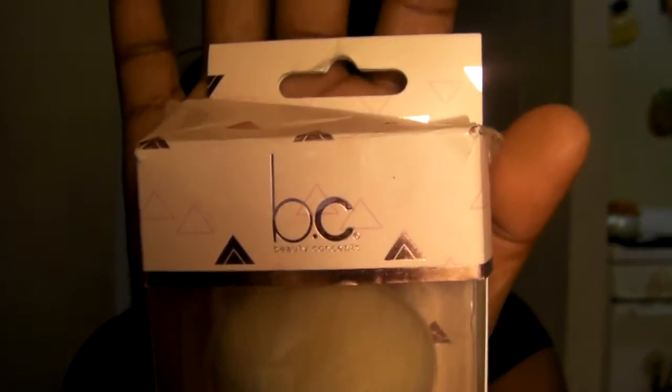My son, y'all. This noise. Then I picked up this BC strobing like a boss brush. See that? And the cost of this brush is also $4.99.